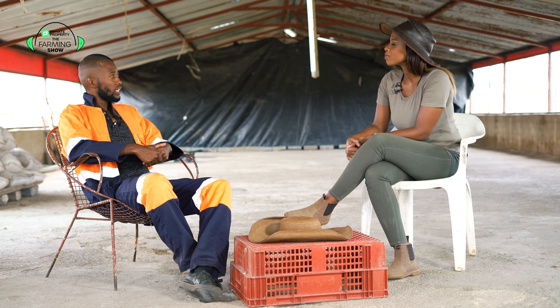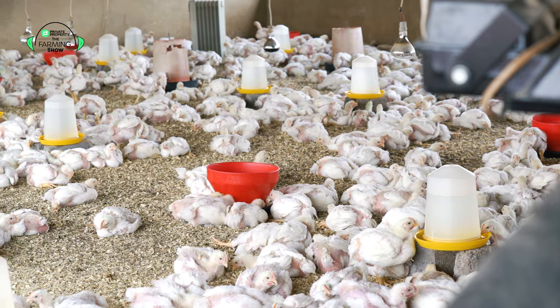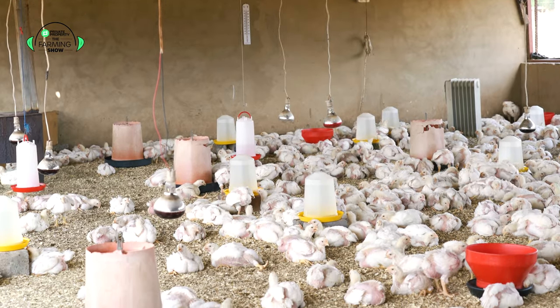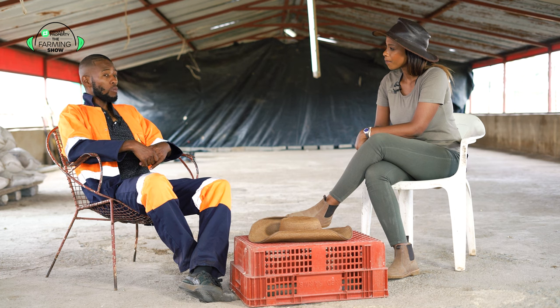Okay, so we started with around 1,005 broilers. We are currently doing about 6,000, 5,000, depending on the availability of day olds and the actual feed price. We are hoping within the next year or two, we can then start doing about 20,000 birds per cycle.